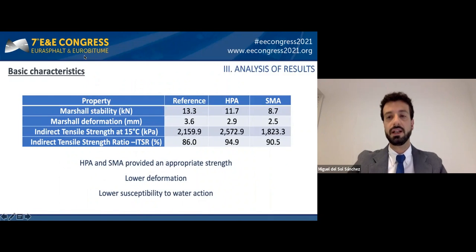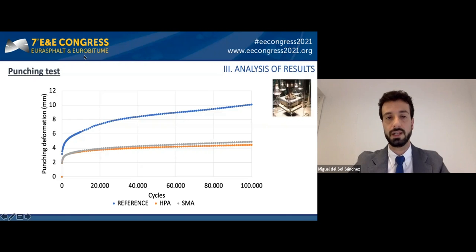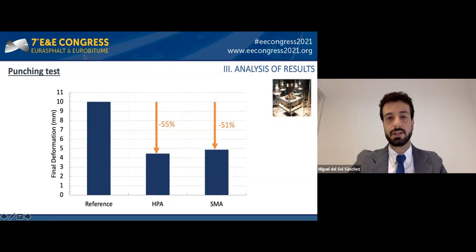Well, passing to the results, here first we can see that both alternatives presented lower Marshall stability, but still presenting appropriate strength for the application as bituminous sub-ballast in railway tracks. And also we can see that these alternatives allow to increase the resistance to plastic deformation and the resistance to moisture damage. Also, here we can see that both alternatives allow increasing the stiffness of the material and then expecting to increase the bearing capacity of the substructure, particularly when using the high-performance asphalt, and therefore expecting to reduce the need for maintenance. Also, both alternatives allow reducing the trend to deformation under punching efforts. Particularly, we saw that at the end of the test, the solution allowed deformation up to half in comparison with the reference.